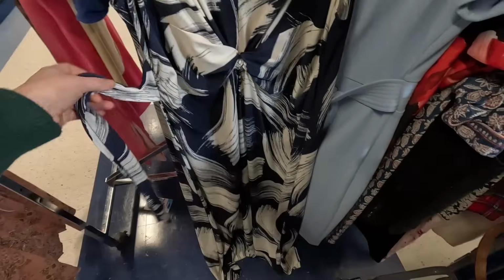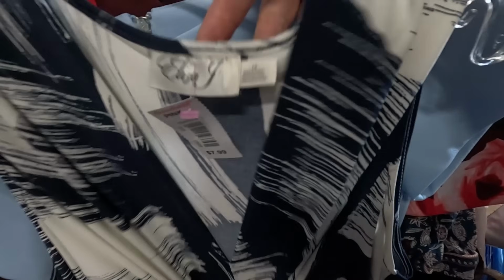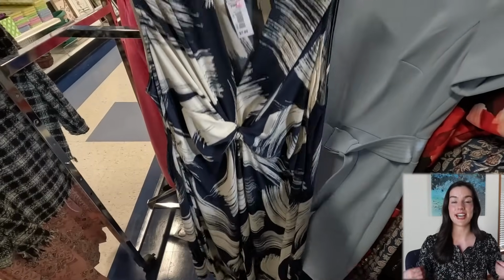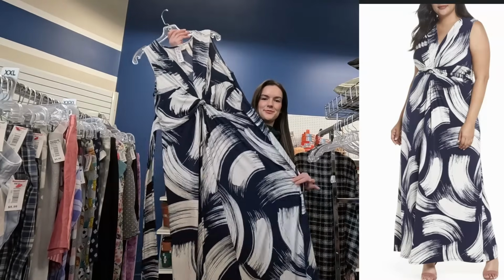And this is a really great example of what performs well for Eliza J. This one is a size 16. It's a jersey knit dress. It has this empire waist. You can tie the back, and it's a long maxi length dress. I'm gonna price this one for around $55 to $60.